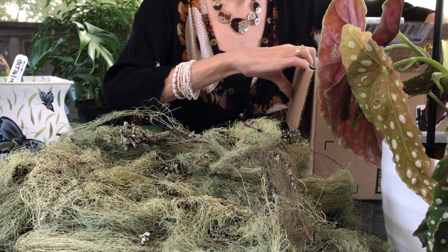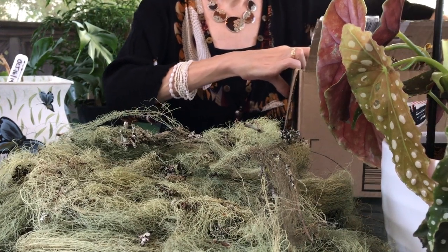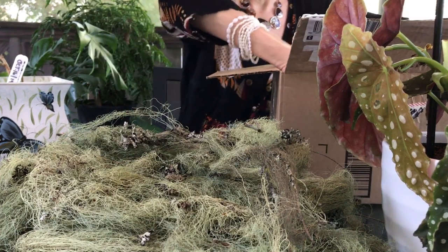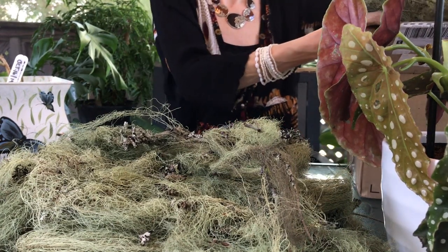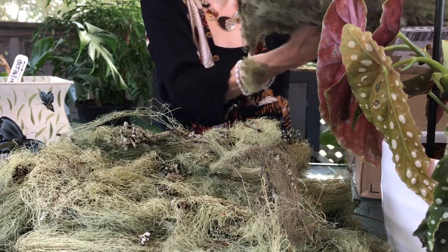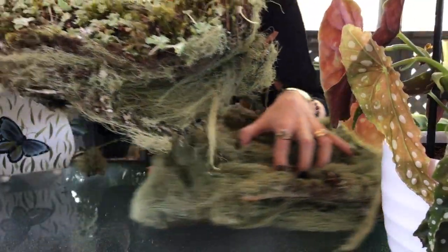Okay, let's see the other layer here. I think this might be easier to lift up with the lichen underneath of it. Yeah, okay. Now I'm not gonna toss this box because, well, maybe I will. Boop. There we go. Let's move these guys out of the way.